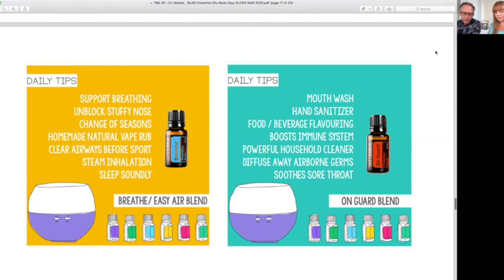So if you, again, coming down with something, you put On Guard on your feet, morning and night if you need to, depending on how you're feeling, but it will penetrate in, and it is basically that immune boost that you're looking for. As a cleaner, we then, again, add it to our bottles, top it with water, spray it on the benches and wipe it off.